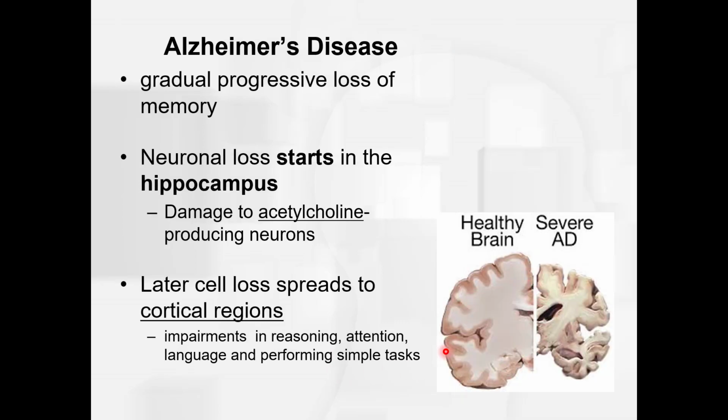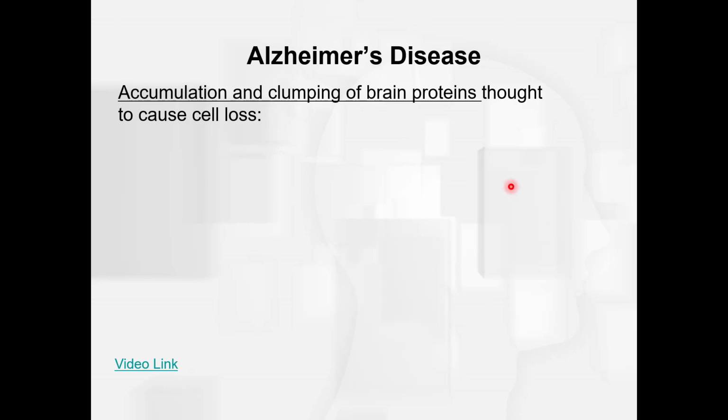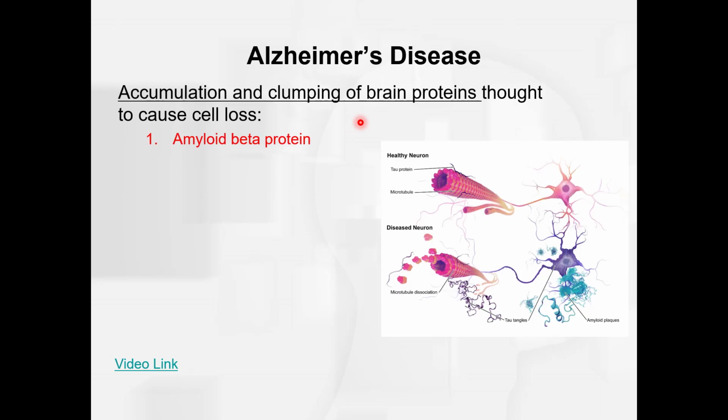Here's a healthy brain and a brain with severe Alzheimer's. You can see all the shrinkage, which shows you how much cell loss there is with Alzheimer's disease. So the next question is, what causes this cell loss? Although we can't know for sure, most scientists think that it's caused by an accumulation and clumping of brain proteins. One of these in particular is amyloid beta protein. We aren't going to go through all the details of what happens in this class, but it appears as if accumulation starts before people have symptoms, perhaps years before.